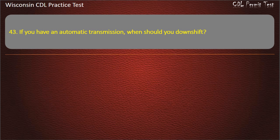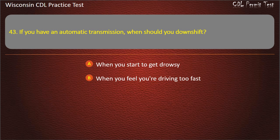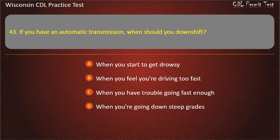Question 43. If you have an automatic transmission, when should you downshift? When you start to get drowsy. When you feel you are driving too fast. When you have trouble going fast enough. When you're going down steep grades. Answer. When you're going down steep grades.